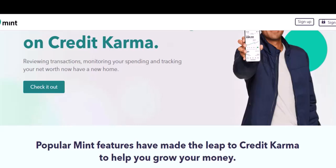Remember, financial well-being is a journey, not a destination. Use Mint as a tool to empower yourself and build a brighter financial future.